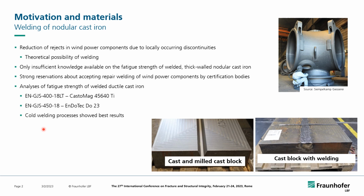You see here on the bottom a cast block that we got provided from different foundries. We milled this cast block here with a certain void, or with a certain geometry that had to be filled by the welding process. And here on the right side, you see the cast block with the welding before the machining of the specimens.